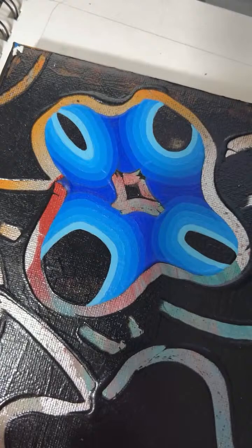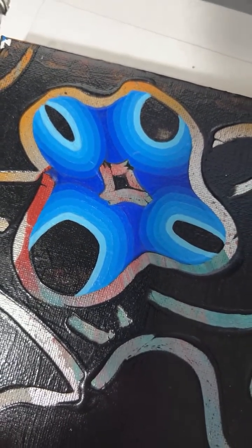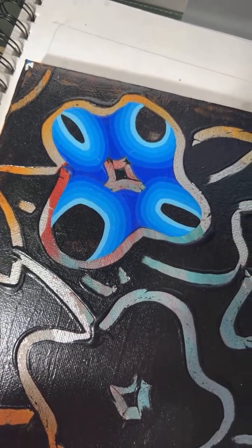Oh yeah, there's the bands. They're not perfect, but that's what happens when you paint miniature.